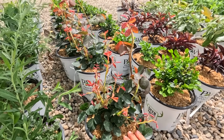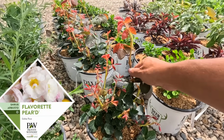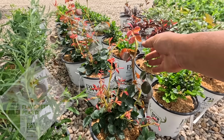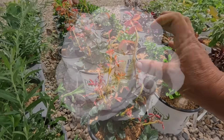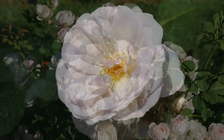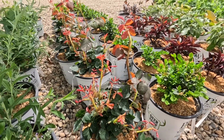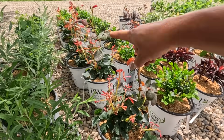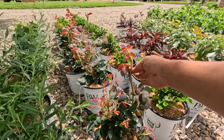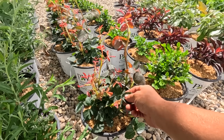This next one is a rose that I'm really excited about. It's called Flavorette Paired. It's an edible rose, kind of like your Flavorette honey apricot, which we have out in the garden, and this one gets very full, like deep cupped roses. Oh, they're so pretty. A very slight blush pink. And they grow about 3 to 4 feet tall by 3 feet wide, and they are a zone 4 through 8. And I love the way their new growth looks, with that light shining through it, that bright red. And the older growth, or the older leaves, kind of have a more deep olivey green look to them.